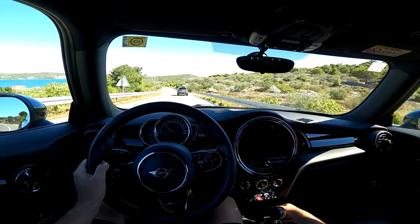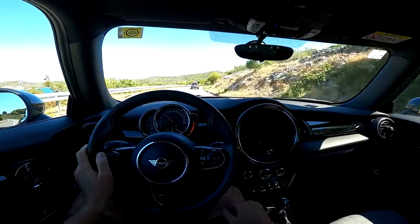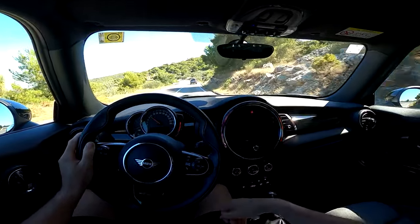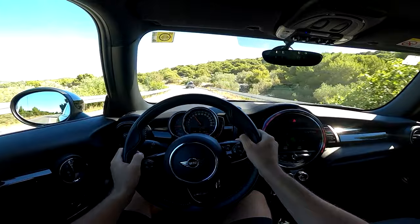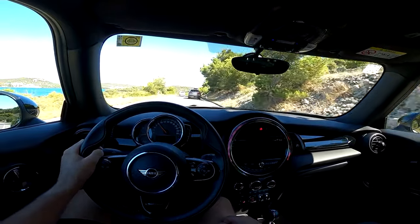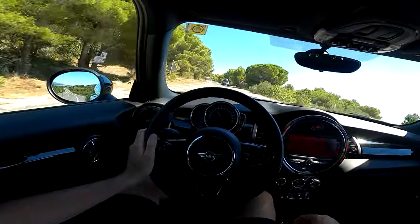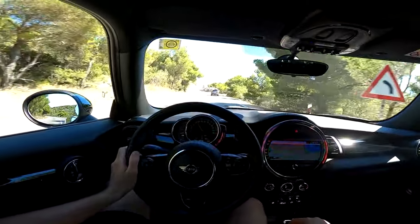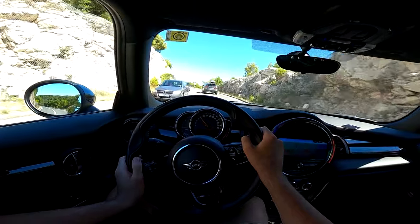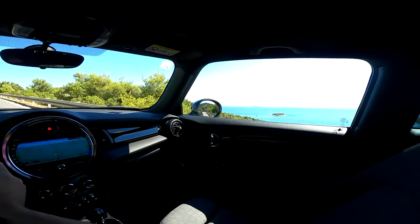Also, in sport mode you can have the sport display, which is here, which shows you how many kilowatts you are using and how much torque the engine is using. So this is cool. Look, it's cool to have this sport display. And the scenery is just beautiful. Look at this sea over there.